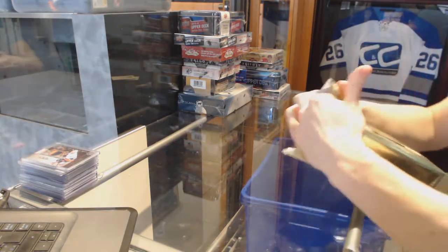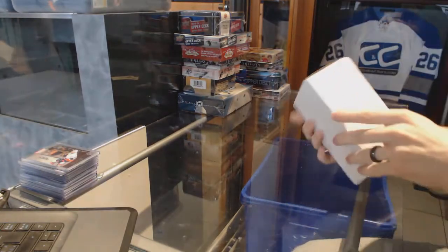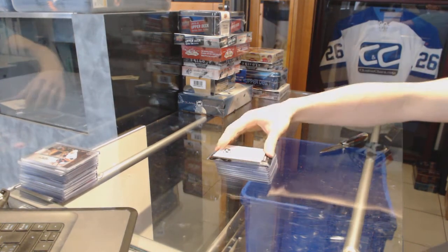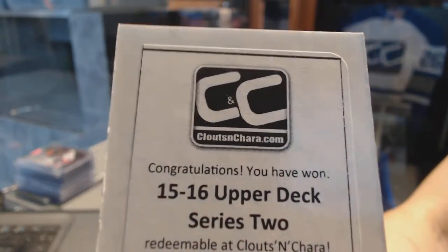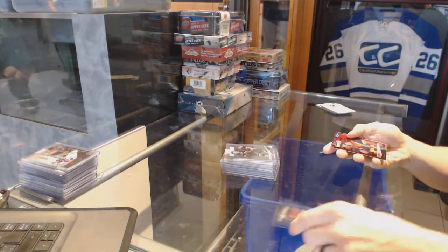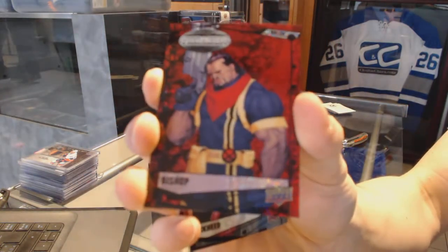Box three. Bonus boxes 15-16 Upper Deck Series 2 and Marvel Vibranium. We've got a red parallel number to 299 of Bishop, who looks suspiciously like Ice-T.